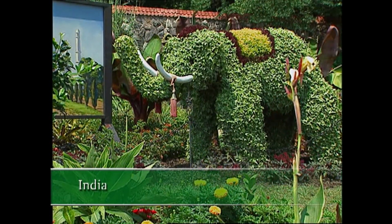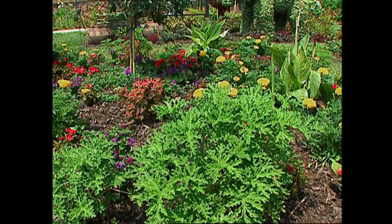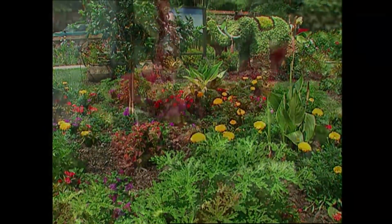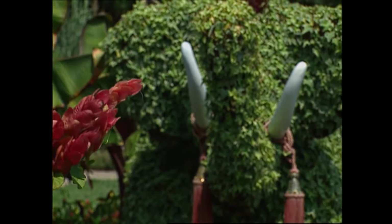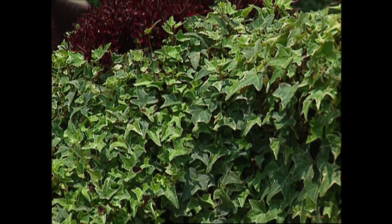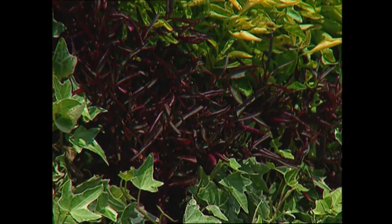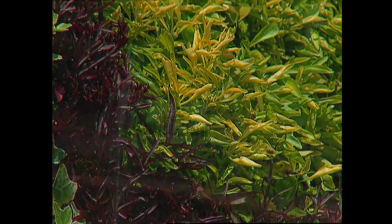India is an elephant. The garden represents India by plants that have lots of scent to them and lots of really vibrant colors. We used different varieties of ivy for different things. For instance, for an elephant, we used a variety that is a green and white variegation that has a little bit of a gray tint to try to read a gray elephant. We used the alternanthera to create the patterns for the elephant's blanket and his headdress.